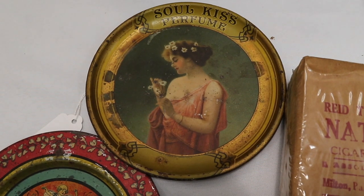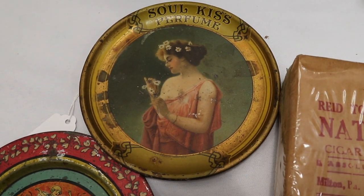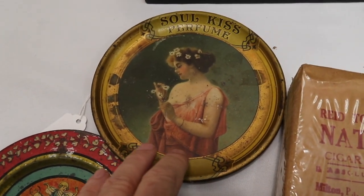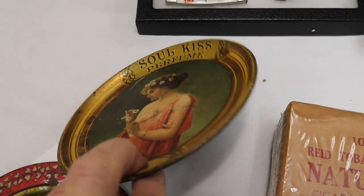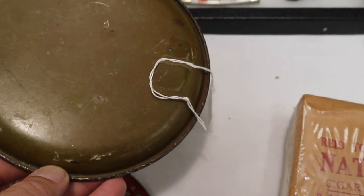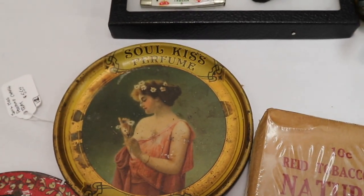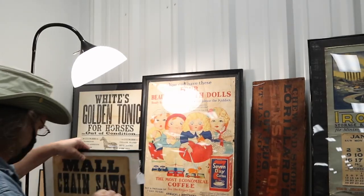Soul Kiss Perfume. That's just a great name. The condition isn't perfect, but everything else about her is wonderful. She's got the daisy chain in her hair. This is going to be from right about 1900. He's got 55 on it. For the condition, that's probably about right.